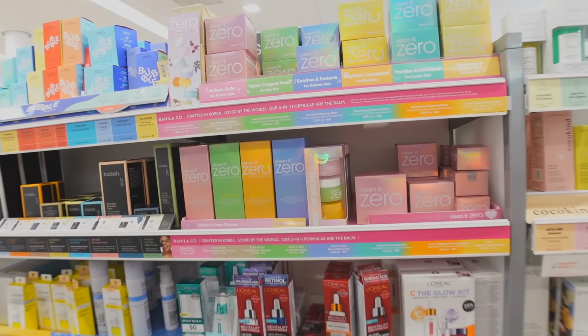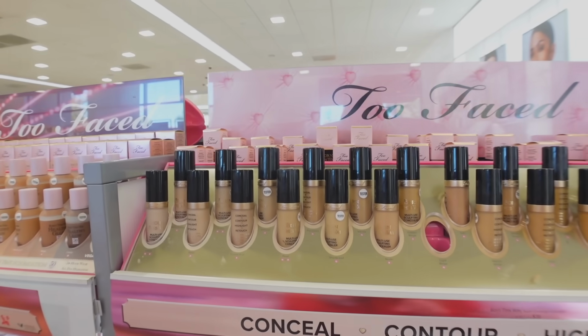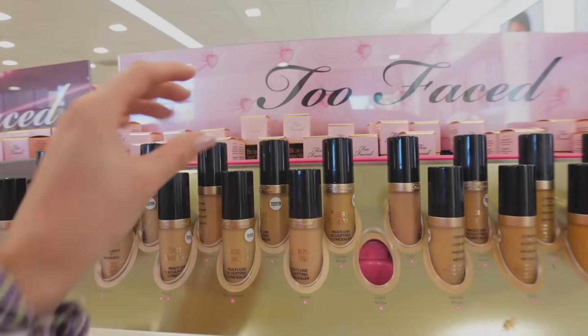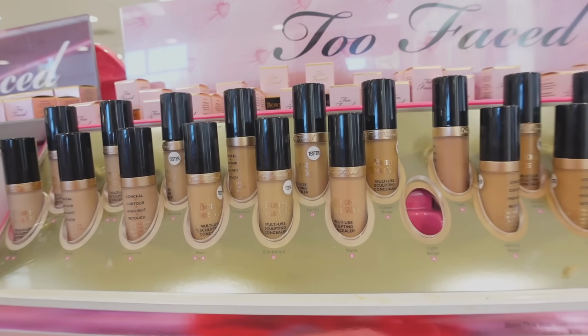This is kind of getting a little tricky, but I'm still gonna keep looking and see what else we can find. I've also heard really great things about the Too Faced Born This Way concealer. Apparently it's a really full coverage concealer, but since we already got a concealer, I feel like it would be kind of pointless to get another one, but this is definitely one of my next tries for concealer.